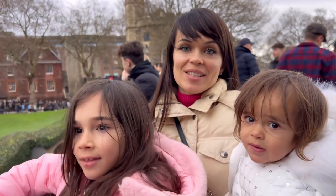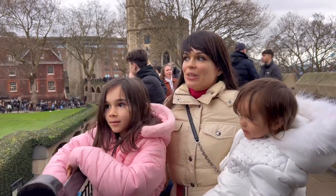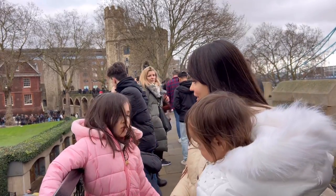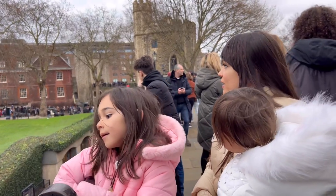So the Tower of London is a really cool spot to visit, but to take pictures and videos, it always kind of looks grey and gloomy. What do you kids think about the Tower of London so far? Great. Justin, what do you think? You like it? It's pretty cool. What do you like best so far?